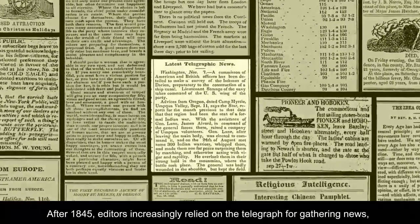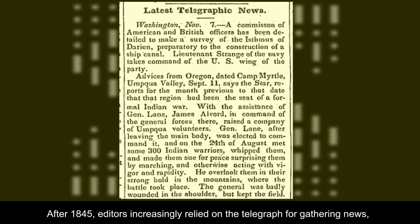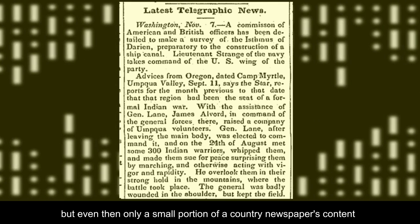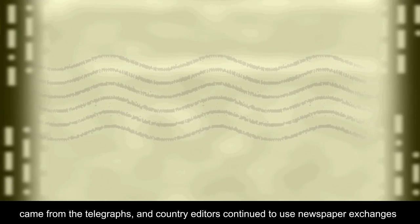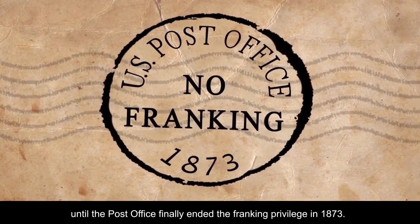After 1845, editors increasingly relied on the telegraph for gathering news, but even then, only a small portion of the country newspaper's content came from the telegraph, and country editors continued to use newspaper exchanges until the post office finally ended the franking privilege in 1873.